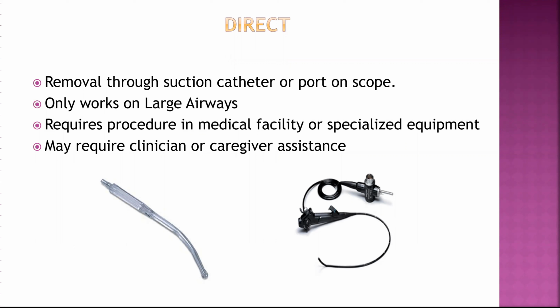However, we can only get out as far as the device will reach, and the airway system can only go so far with these types of devices. You can't get them into the smaller, tinier airways, obviously. And again, going back to our slide from the textbook, this is where most of the work is being done. So while it's a great tool to have in our toolbox, we also need to clear those smaller, tinier airways. Sometimes this procedure needs a medical facility or specialized equipment. Sometimes it needs a clinician or perhaps a caregiver, if it's outside of the acute care structure, to do this. I don't think I've ever seen a patient that suctioned themselves. I'm sure there's one out there somewhere, but it would certainly be a challenge.